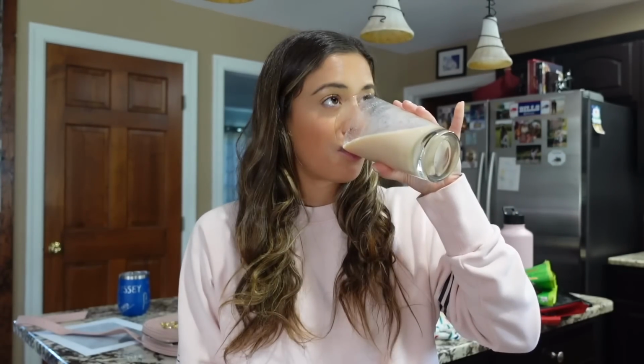In other news, I made a smoothie. It's like mango, pineapple, strawberry flavor, really delicious. Once I finish this, I gotta tackle the rest of my list. I gotta pack my carry-on bag, and then there's a few other things that I need to do.